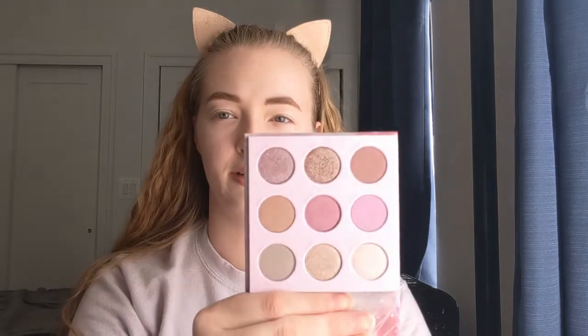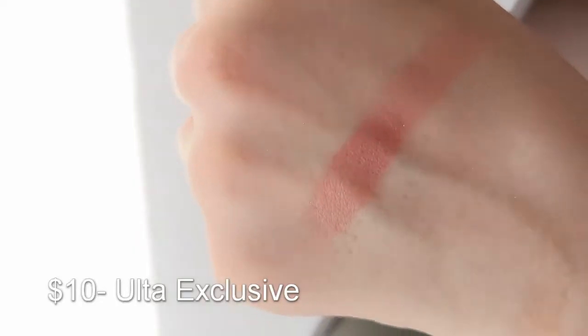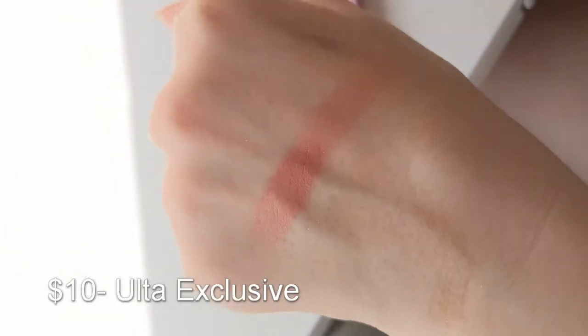So we are going to be using the eyeshadow palette, the blush, and the lip gloss today. And then I'll insert swatches and stuff here in a moment. I already have all my face makeup on except for the blush, so we are going to start with that. This blush is a matte pressed powder blush.